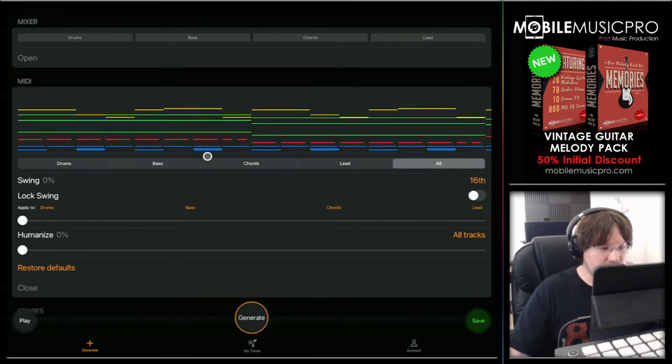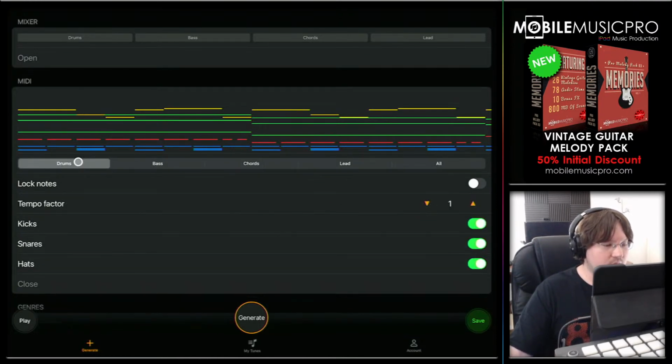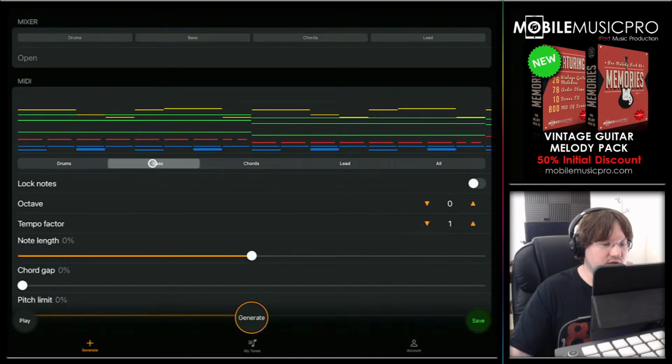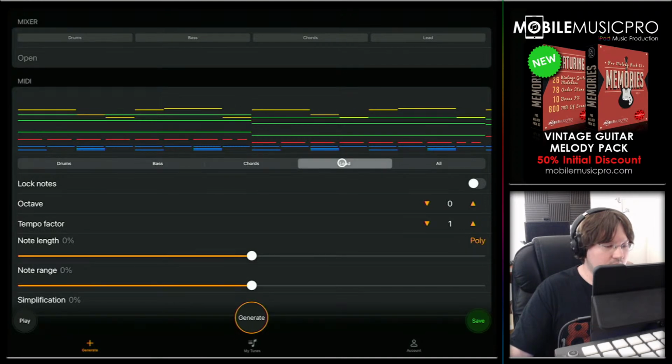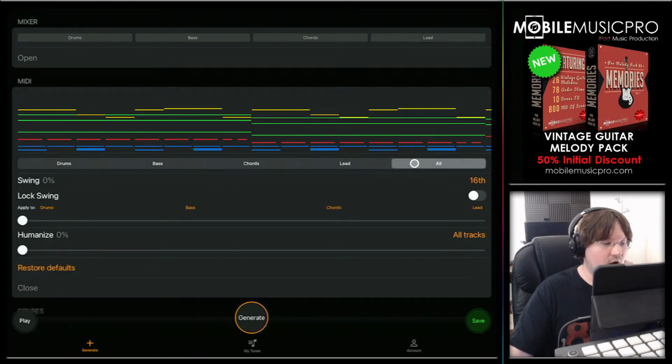Inside of these MIDI settings, you'll have different settings per each section. In the drum section, we can even remove certain parts of the drums, like kicks, snares, or hats. We can lock certain notes. We can change the tempo factor. Under the bass, we can change the octave and the note length. Under chords, pretty much the same thing. And under the all section, you can change things like the swing and the humanization factor. So very, very interesting stuff.